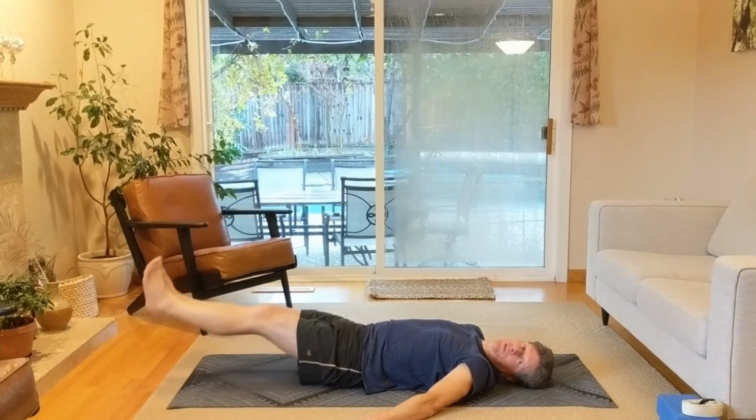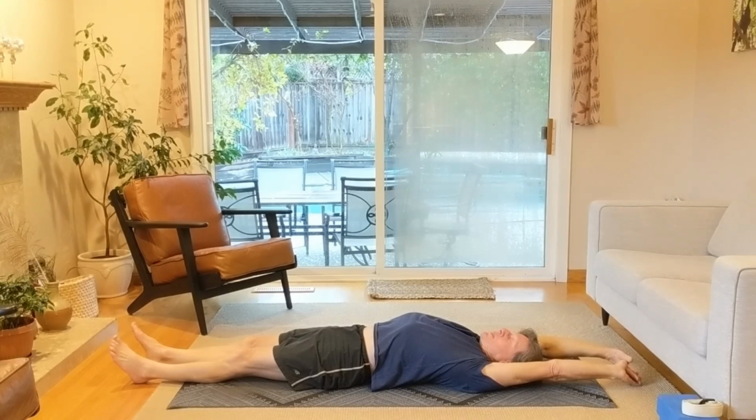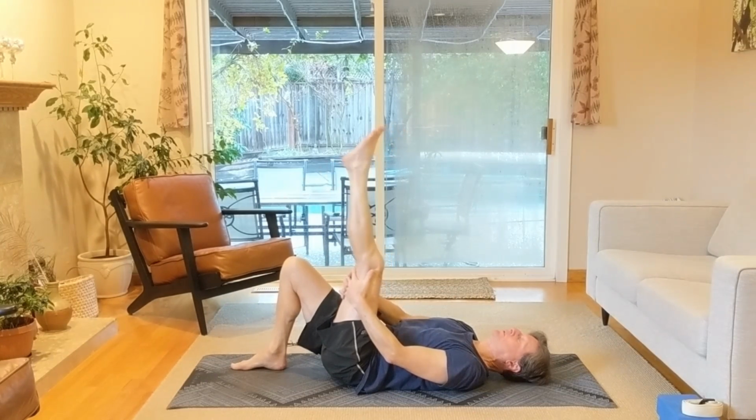And then we take a full body stretch, legs to the ground, arms over the head, getting as much length as you can. Breathe, get a little bit more length. And then walk the feet in. Bring the left leg up to the ceiling. Let's work on the foot for a bit. Point and flex a few times.